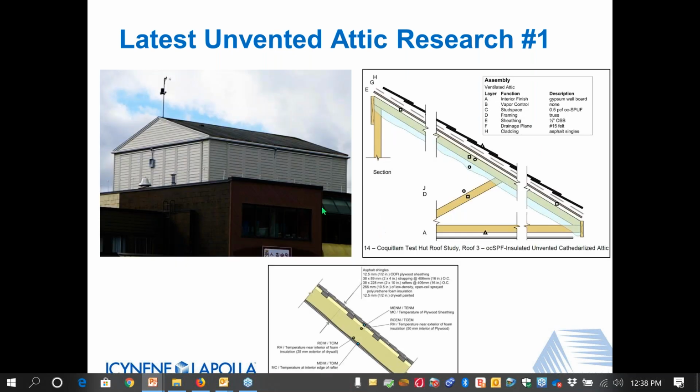Here is the research test hut. So it's sitting up on top of other buildings so that it's completely exposed to the weather. It was up for over a decade. The unvented attic system in it, and the other systems, were also heavily monitored for temperature and humidity conditions and moisture conditions.